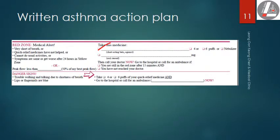The person needs to continue taking the short-acting beta agonists like salbutamol 4 to 6 puffs every 20 minutes until help arrives or he arrives at the hospital. And he should also continue using the oral steroid which has been prescribed in the yellow zone. He may also use the nebulizer once until he arrives at the hospital.